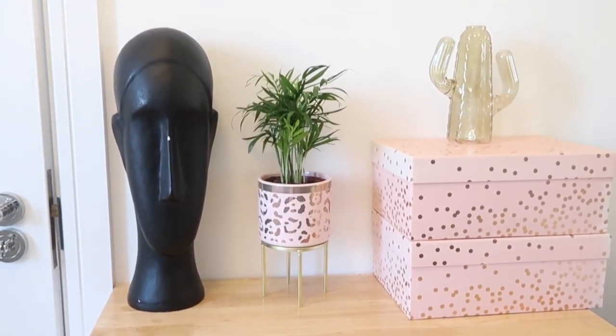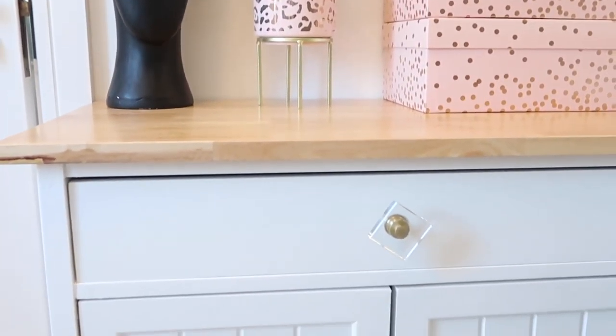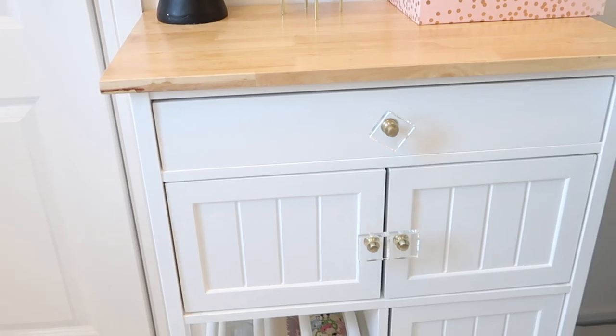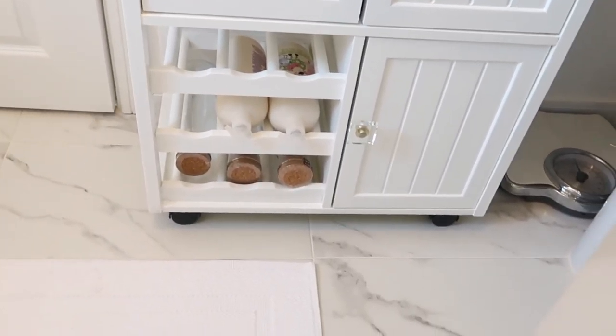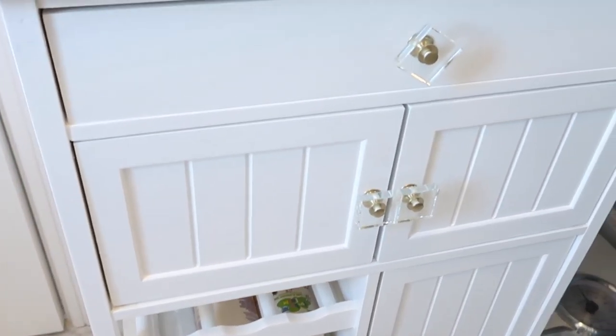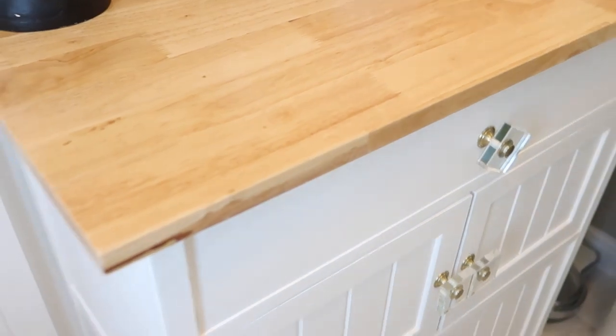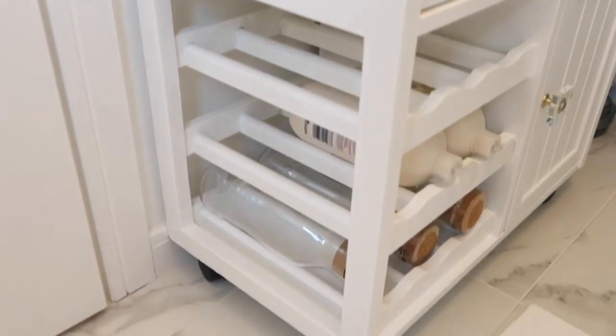I don't know what you think, guys. I think this is cute. The plant over there is from IKEA, and the container is from B&M for £5. Again, very cheap, guys. You don't have to break the bank to make your space look amazing, you guys. So I'm loving this setup right now.